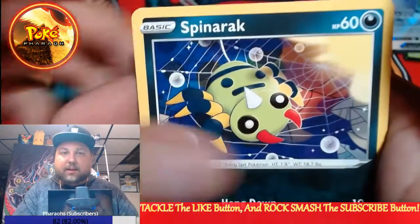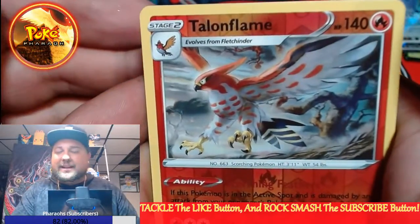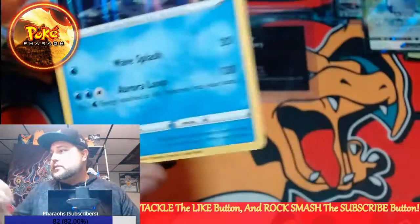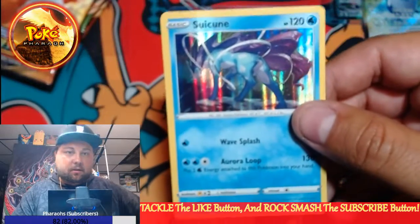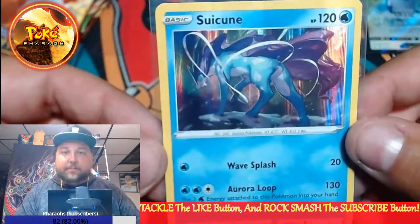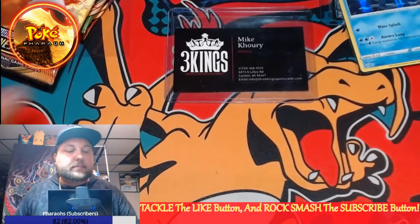Vanillish. Roselia. Diglett. Jigglypuff. Shout out to the Owl Fam with the Rowlet. Cubchoo. Tail Flame and a Suicune holographic. Very nice. I don't think I've ever pulled this one out of Darkness Ablaze. So that is really cool and unique. And here is our sleeves. We'll sleeve it up. So now we got 5 pulls for tonight. Not a bad box. Not a bad box at all. Take the bulk, put it over here, pack art over here, and let's keep it pushing.